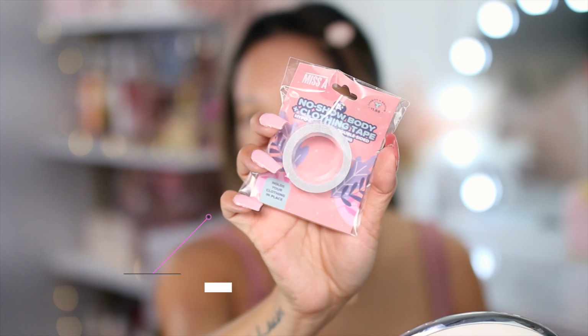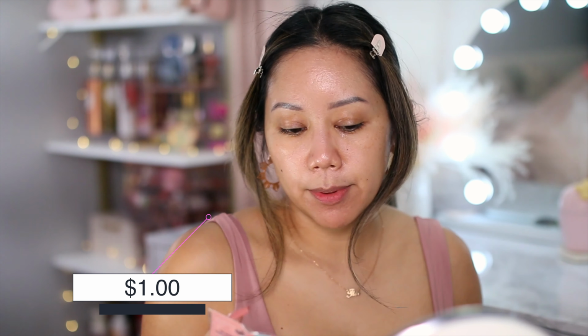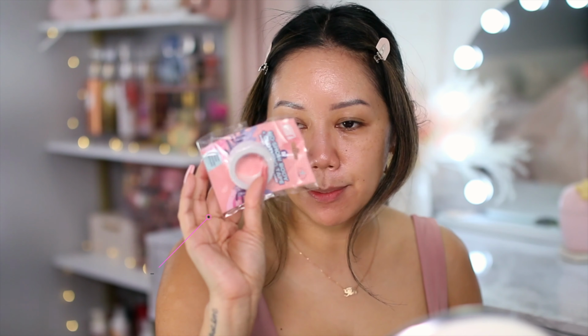Then we also have a no-show body clothing tape. These are wonderful because, say if you're wearing a shirt where there's a little gap, you could always use a double-sided tape like this.